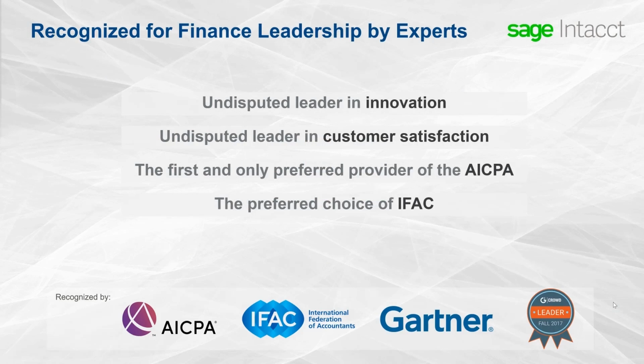As a leader in innovation, we're recognized as a visionary by industry analysts like Gartner. We're the cloud accounting leader in customer satisfaction with a rating of 98 out of 100 on G2 Crowd across over 2,000 reviews. We are the first and only preferred financial solution of the AICPA, and we're the preferred choice of the IFAC.